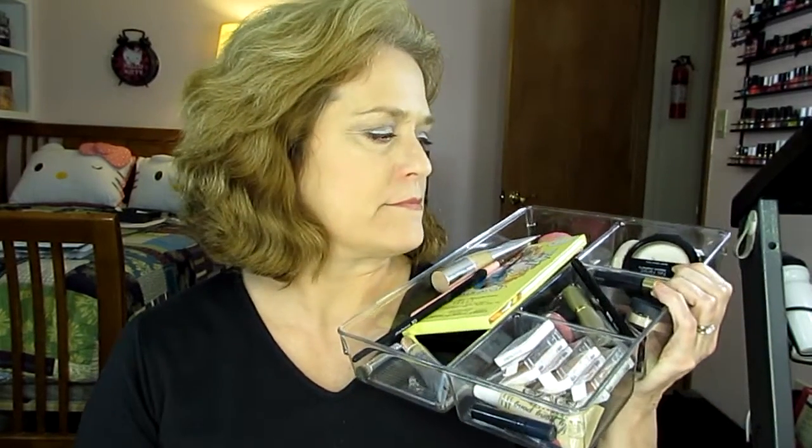Now, I will pull this out. This fits right in the top drawer of my vanity. And these are the products that I had for last week. I'm going to talk about them, and then we're going to switch other stuff. We're going to get some other things switched in here.